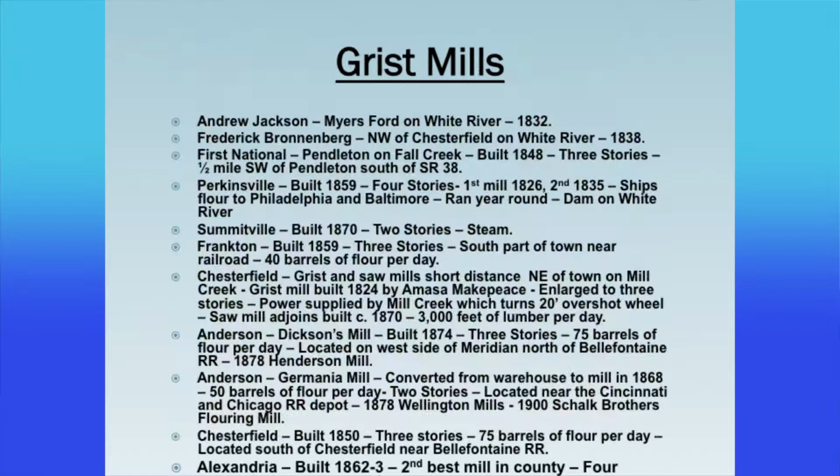Grist mills. Andrew Jackson, now not the president, had one on Myers Ford on the White River in 1832. Frederick Brandenburg, northwest of Chesterfield on the White River, 1838. The First National Grist Mill at Pendleton on Fall Creek, built 1848. It was three stories, a half mile southwest of Pendleton, south of State Road 38. In Perkinsville, built 1859, a four-story mill.